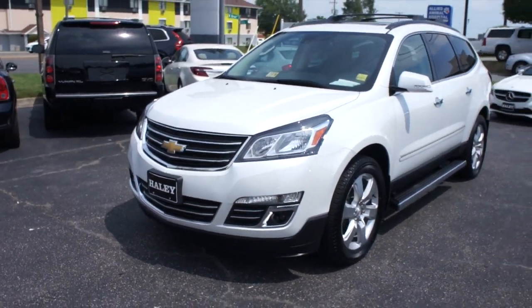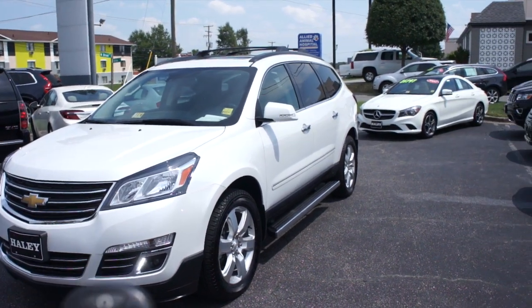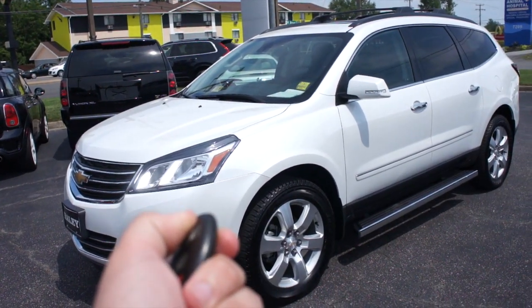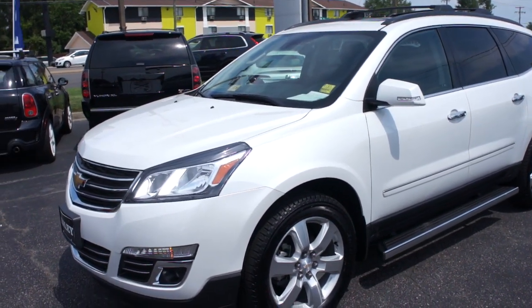We'll start this one up. Does include your typical GM key fob with lock, unlock, trunk release, as well as your panic button. And like I said, this one does have remote start. Just like that, it will start up.